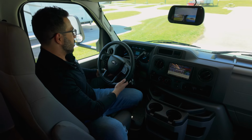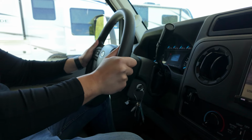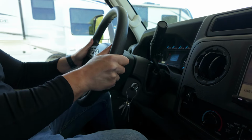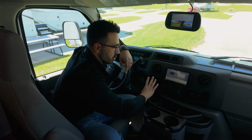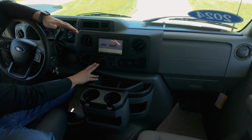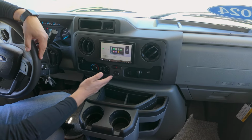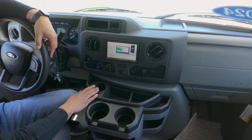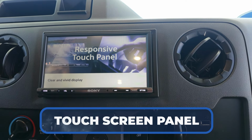You also have an adjustment in the steering wheel here, so you can move that up and down, and it also has a telescoping feature. You'll see you have some controls here for cruise control. The majority of your controls, though, will be right here on the center panel. That will control all of your thermostat as far as climate control. You'll also see a few USB ports there, including USB-C. And then right up above that will be your touchscreen dash radio.